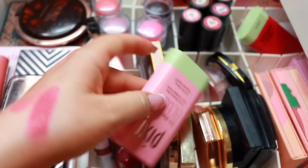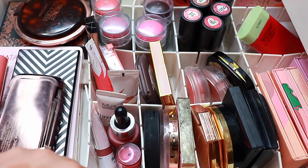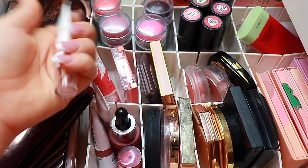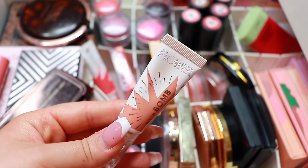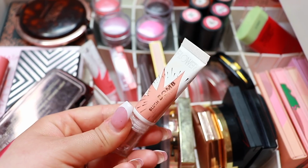This one I have also really been loving. But I think I'm gonna, maybe I actually should take this. This is Pinched from Flower Beauty. I don't tend to reach for this one too much, so maybe I should take this one.